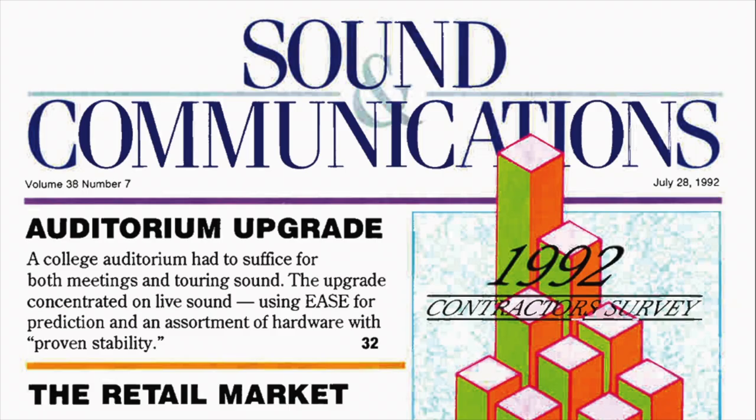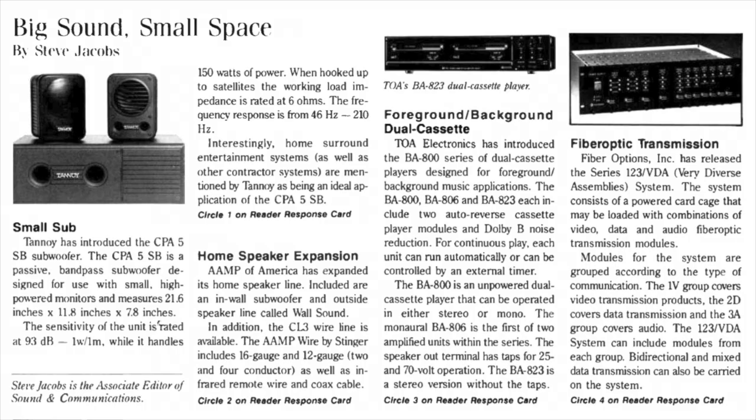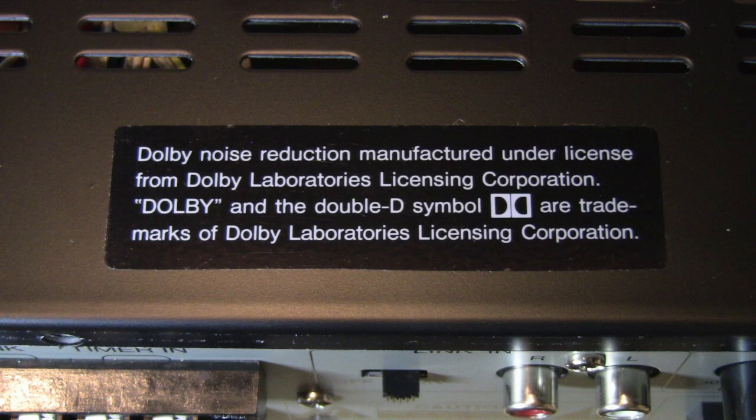I found a mention of these decks in the July 28th, 1992 issue of Sound in Communications magazine. It says, "TOA Electronics has introduced the BA-800 series of dual cassette players designed for foreground, background music applications." Unfortunately, they don't mention any prices, probably because these units were leased rather than sold, as is typical for background music systems.